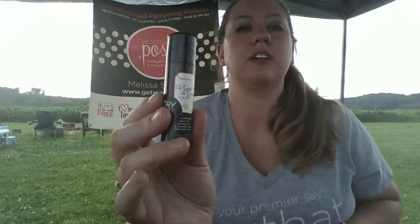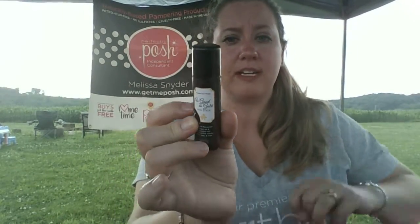Then I'm going to say this is probably the one I use the most because I have so many purposes for it. If you are a couponer and you're cheap like me, you can grab this as good as gold stick. It's a Moroccan argan oil stick.